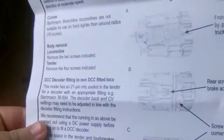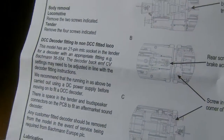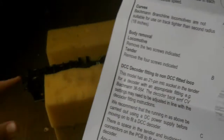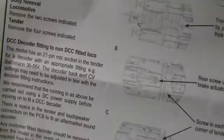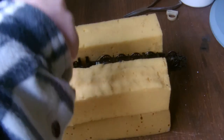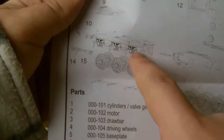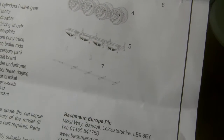Right, well, I can't find anything on the internet, but the instructions are quite intriguing, because they don't mention anything about disconnecting the tender, but they do mention tender removal. Removing the four screws indicated, but that's to fit the DCC chip, which is actually in the tender. Well, the DCC socket, should I say, is in the tender. Interestingly though, despite it not saying anything on there, it shows you here in the drawings that the chassis from the tender there is actually not connected up to that bit there for the loco. So there has to be some way of removing the tender. The question is, how?